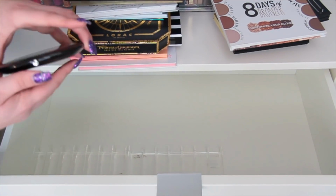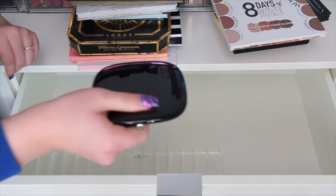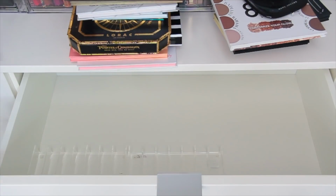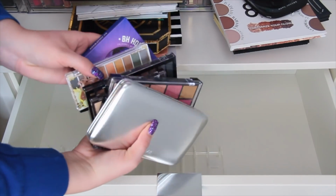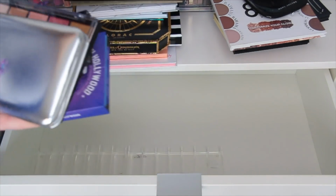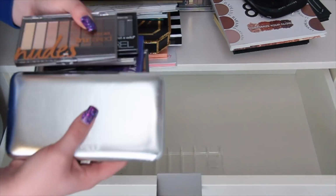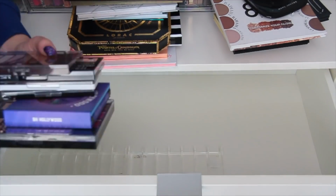And then lastly, this is a face palette, or a face duo, so we're going to go ahead and skip that. So that is everything. I only got rid of this many palettes, but I knew I wasn't going to get rid of a whole ton because I love my eyeshadow palettes. I use them all the time, so that's all I got rid of for eyeshadow palettes, but pretty good declutter overall.